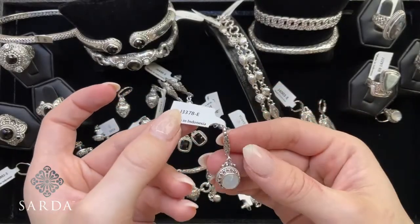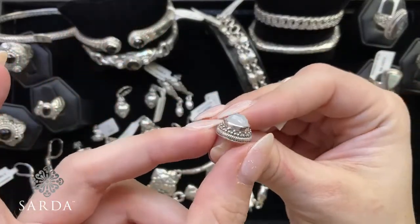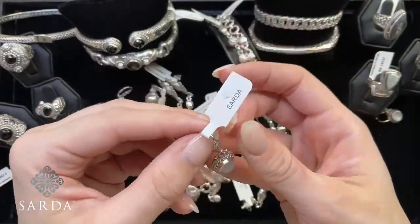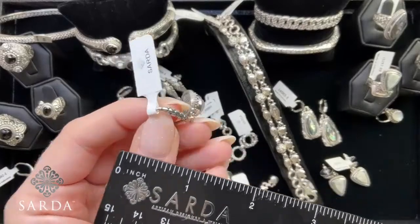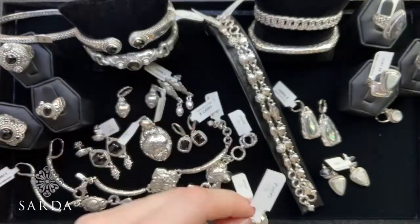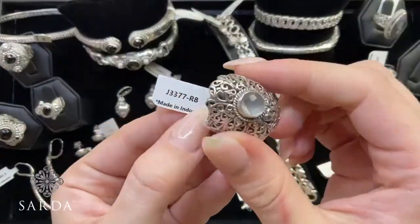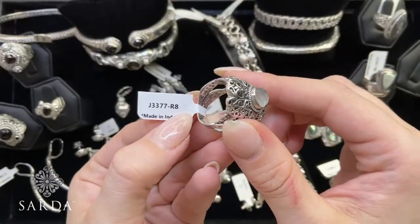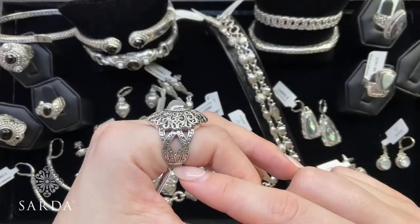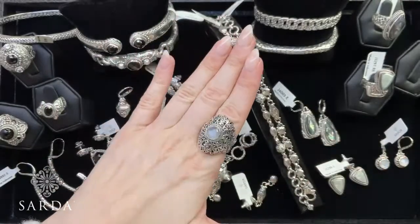J3378 are the white moonstone earrings for $119.99. And you can see all this granulation work kind of makes it look like a crown around the bezel. Watermark lever backs. An inch and a quarter on that. And then we've also got the matching ring. J3377, size 8 ring in that white moonstone for $119.99. Oh, this kind of twisted overlapping band here. Look at all this silver wire work, so pretty.